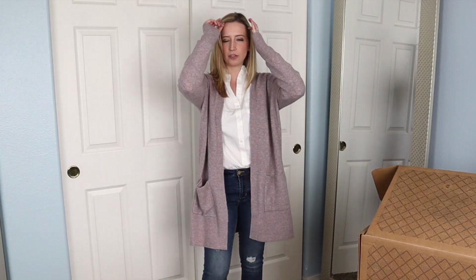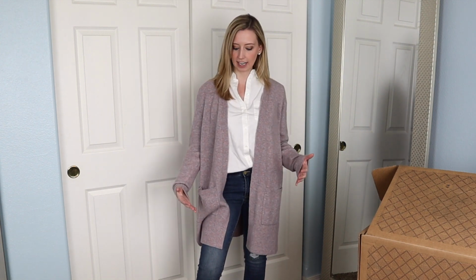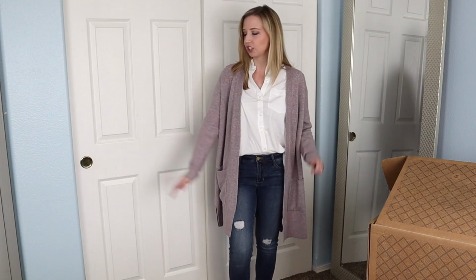Being shorter, I do feel like long cardigans like this can sort of cut me off and give me weird proportions, but I think as long as you tuck in the shirt you're wearing underneath, to remind the world that your legs are up here and that the cardigan is just really long and it's not like your whole body is that long, then you have these little legs. I really like this cardigan. It is so cozy and warm, and it's just amazing.